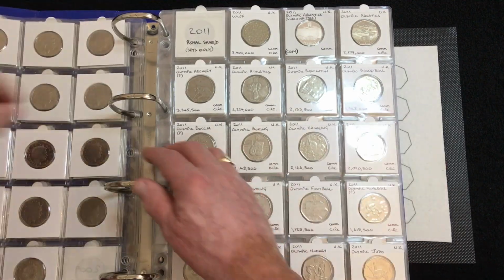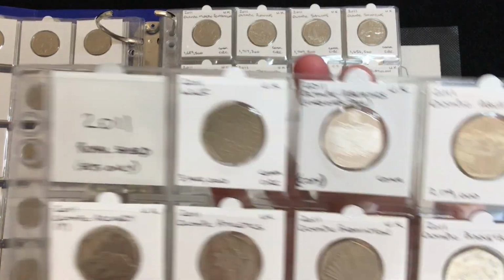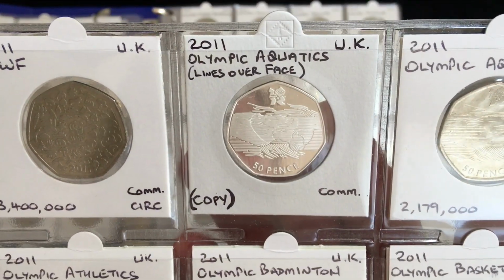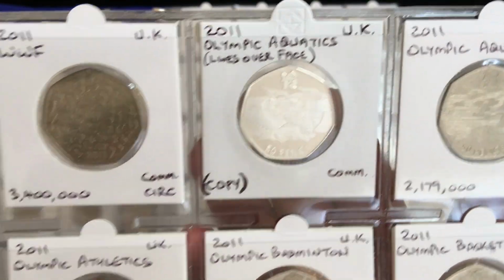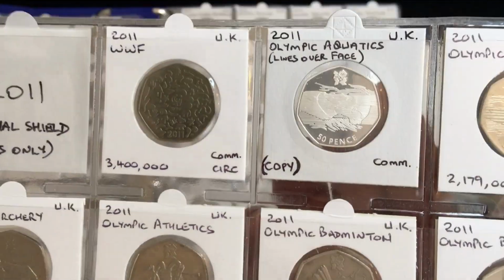Now, this is the one where you'll see it sticks out like a sore thumb. And that is the Olympic Aquatics with lines over the face. It is just a copy. It was just a bit of fun and games. I did send one to Bungle as well.